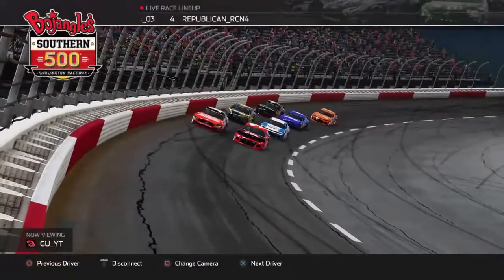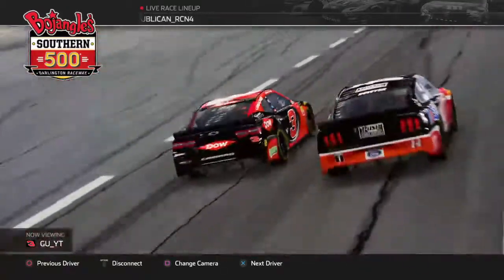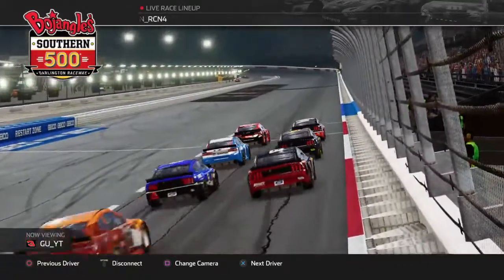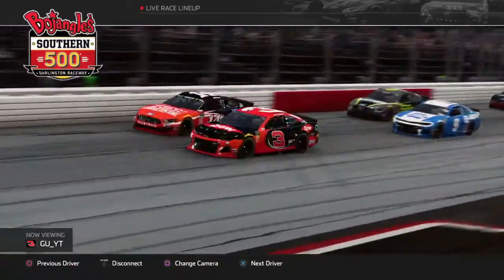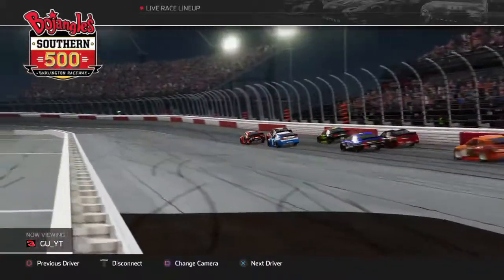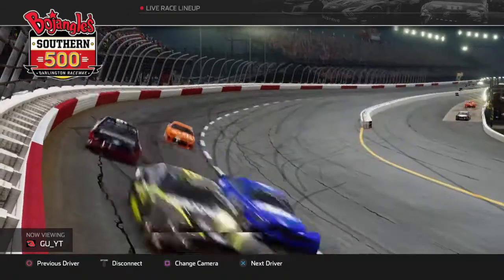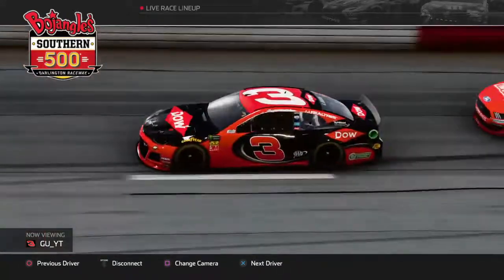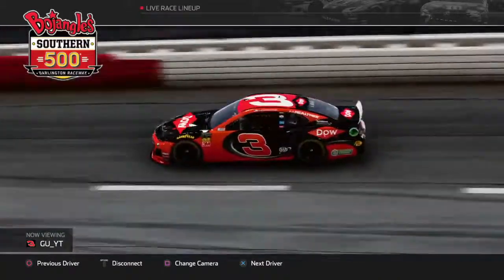Who's going to win the race off pit road? GU. So now GU and the 3 Chevrolet on the inside, the 14 Ford on the outside, rolling. Green flag. We're underway. It's going to be, I believe, a 4-lap shootout. No, 6-lap shootout. No, wait. Yeah, 5-lap shootout. Oh, the 9 of Awesome makes a move and he puts the 14 to the wall.